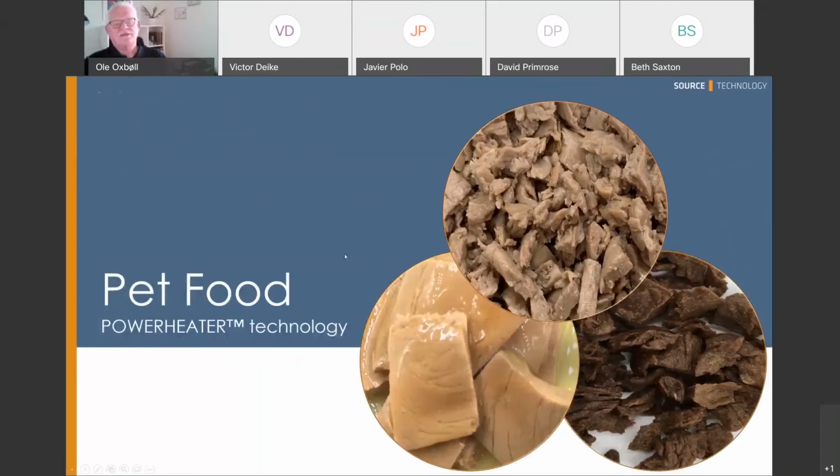So with this system here, you are able to make product all the way from almost economy. We typically say if you really want to go for an economy product, you should not look at buying a power heater, because the power heater is made for texturized premium or super premium product. So the typical protein level on this product here will be like 18%, and the bottom here could be 26%. So you have a variation on what product you want to make, and can adjust this on the recipes with the product going into the power heater.